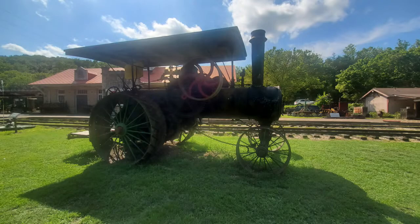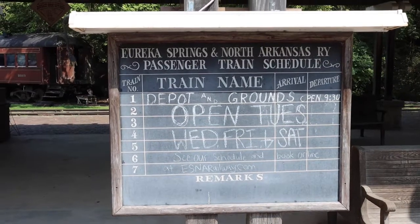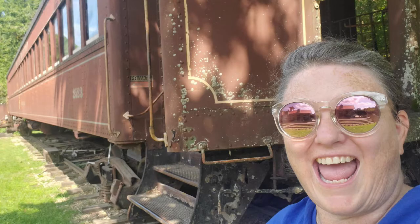So I think you need to make sure you go on their website and definitely get the reservations if you decide to do the train ride. I think it's about a couple hour train ride that goes up through the Ozarks, up into Missouri. But it was still really neat seeing that old steam engine train. They have the train yard with the old steam engine trains and everything there.